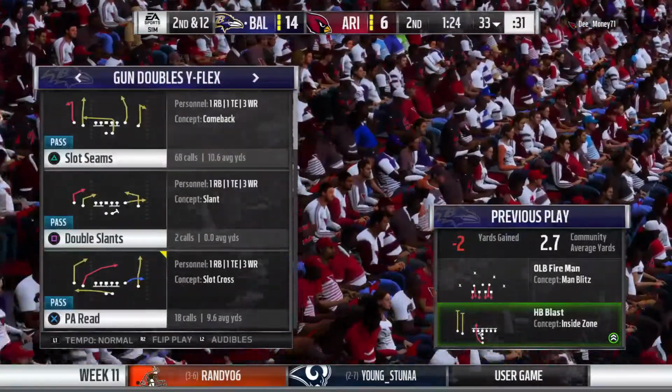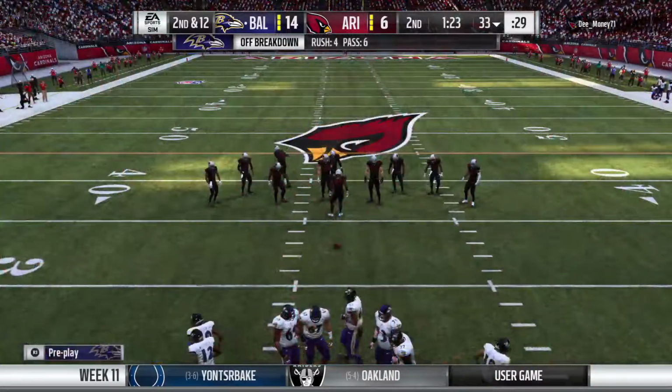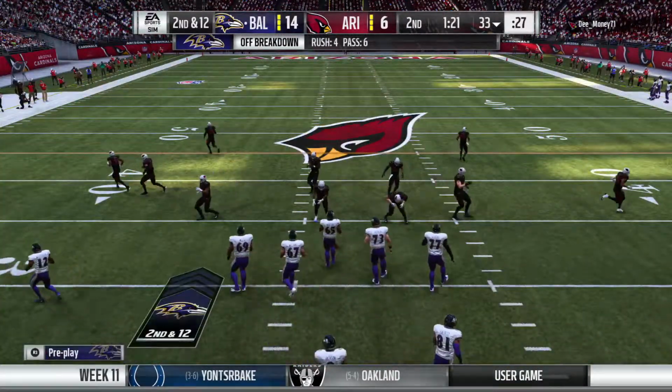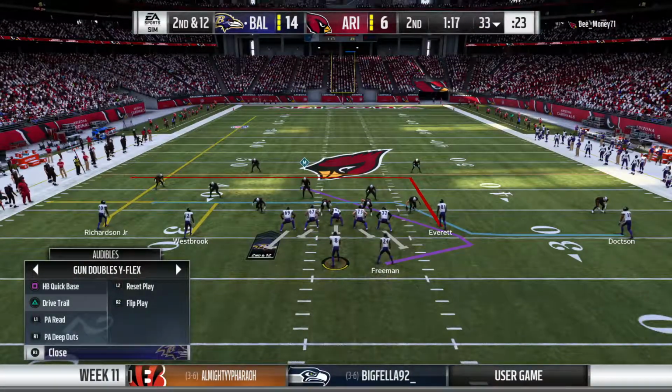Perfectly designed blitz right there. They took that one from the grease board to the field because they were able to free up their linebacker to get into the backfield and spill the play. So the opening play of the drive goes backwards. Now they'll come up on 2nd and 12.